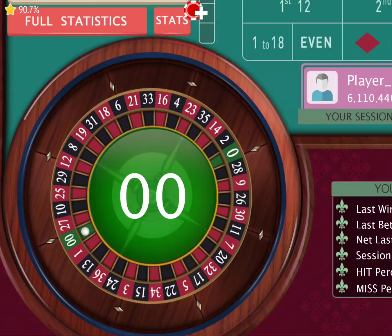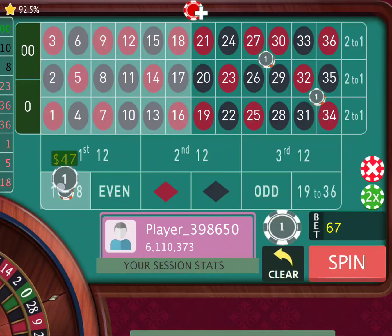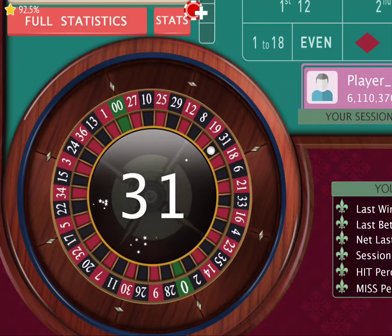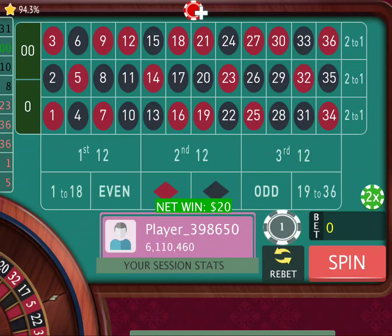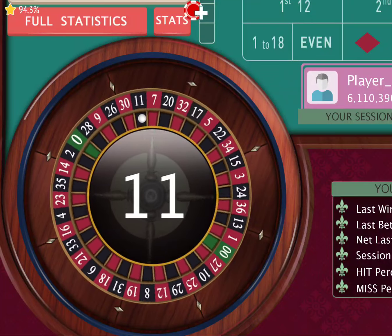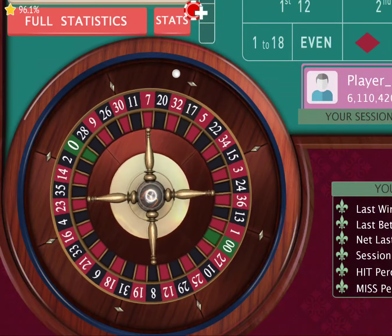There's 0. So we ladder up. 1, 2, 1, 2, 1, 2, 3, 4, 5, 6, 7, 8, 9, and a 10. Let's rock and let's roll. There's 31. $20 return. We spin again. There's 11 for a return of $30. We spin again. I think we were up 32 bucks, was the highest so far.